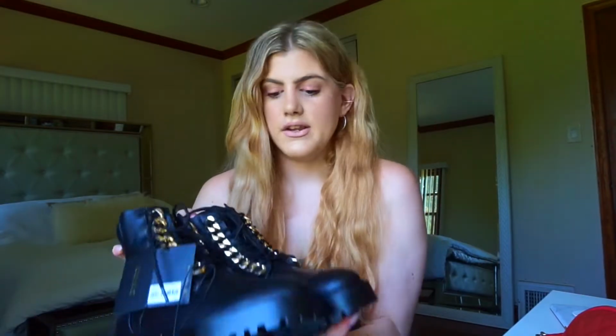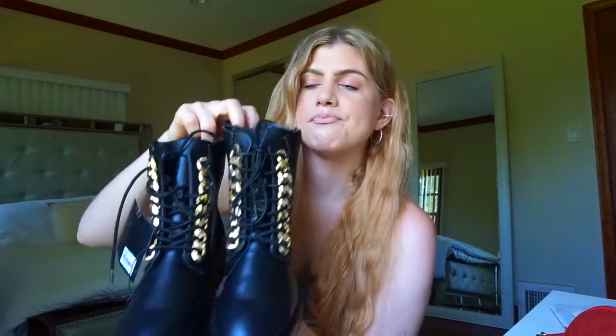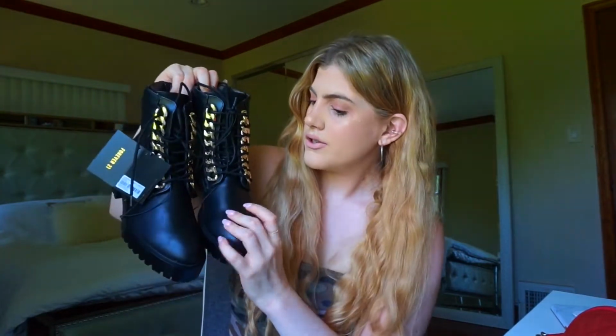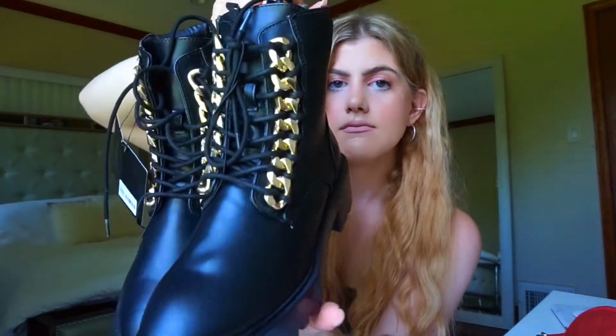I also got these really cute boots. I've been in love with combat boots, and I fell in love with these when I saw them. They're so cute, simple. I love the detail on it. And then it's just really cute, and I love the platform, that it's a little high. I'm just really into combat boots lately. You can wear them with dresses, with anything, honestly, and they're so cute and trendy.